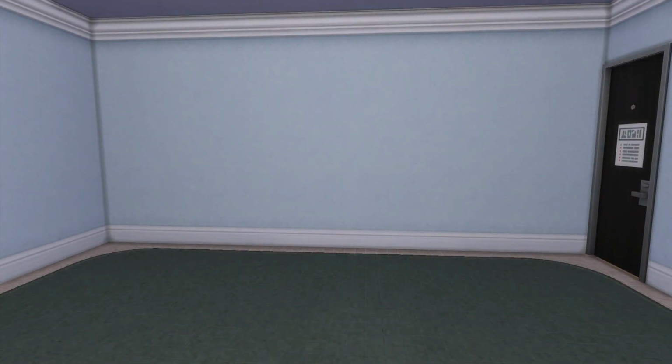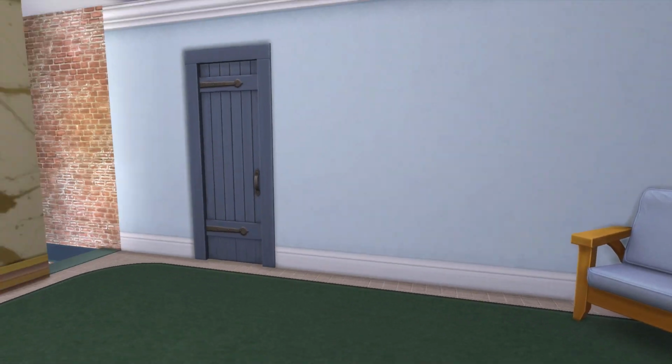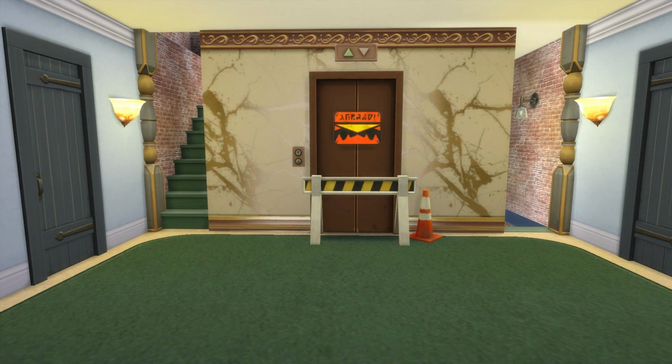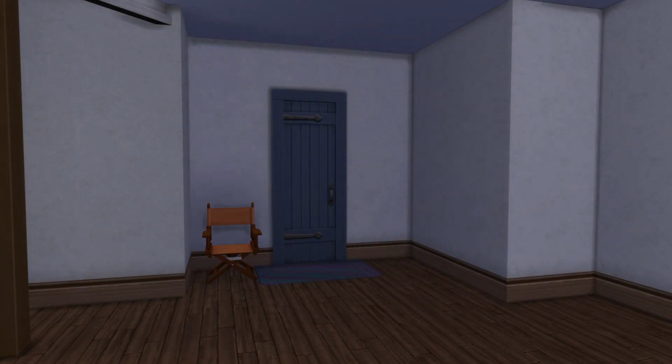This back wall is another fourth wall that I got creative on. I also use this as an entrance for your Sims to enter if you want to download this lot. The game doesn't have caution tape in an X form like they have on the show, so I placed a caution sign and a cone in front of the elevator to create the idea that this elevator is broken.